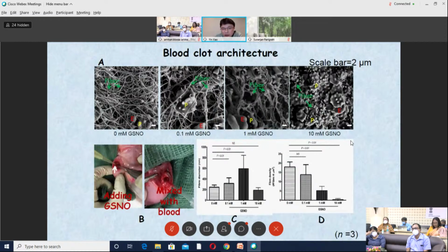In the early stage, we drill a hole in the femur of a rat, then you take the blood formed under these kinds of conditions. Then you can see the hematoma structures are quite different. The fibrin size and the porosity are all different.